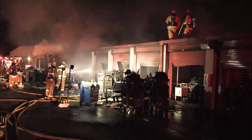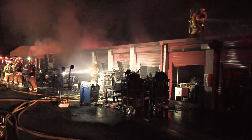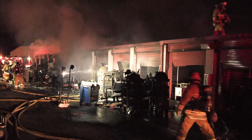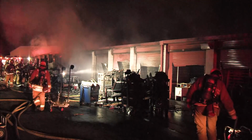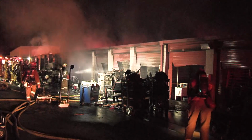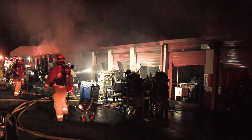We do have a name for this location. This is Extra Storage on Hollywood Court. Thanks for the heads up from our photographer, Corey Rubin, for getting that information for me. You can see me struggling on finding a name here, but that name is the Extra Storage Facility on the 26,200 block of Hollywood Court.